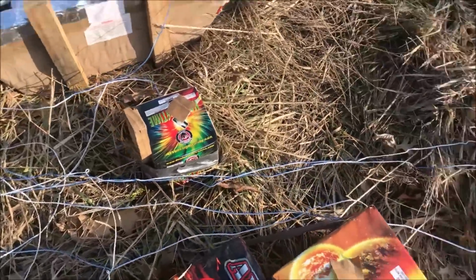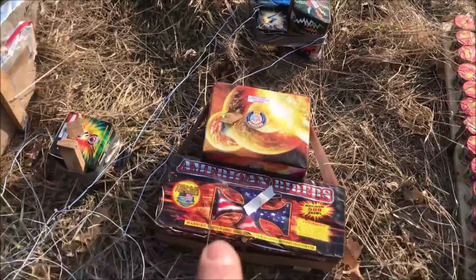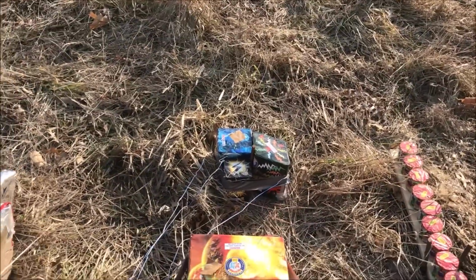It's a nice decent cake. I only had 1 for the center. Then we move on to American Riders, which is a good long lasting cake. Again, only 1 in the center location. There's the duplication of the 3 cakes that I talked about earlier.